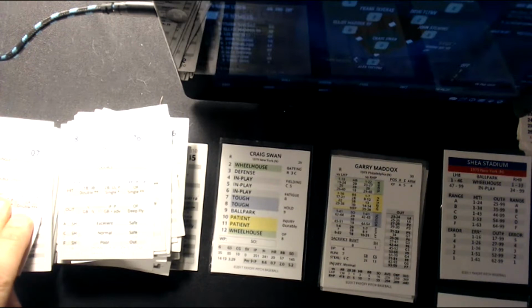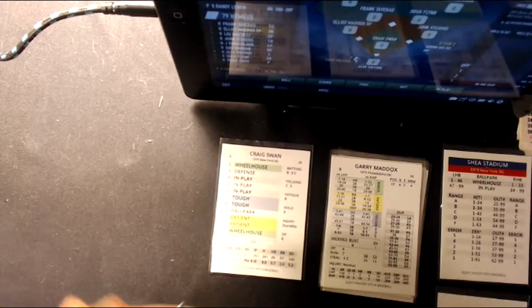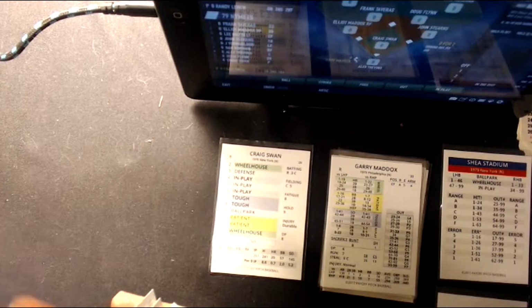Top of the 7th. I forgot to shuffle them up. Let's do that.